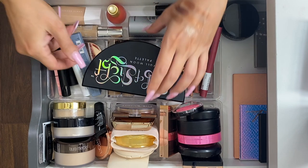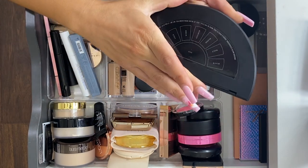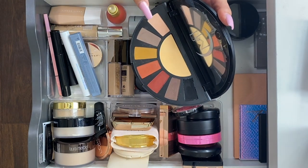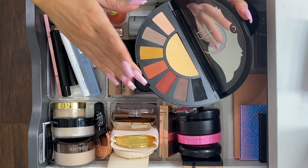Next up, let's do Orb of Light, the Full Moon palette by Black Moon Cosmetics. I've been searching online to see if they came out with another one. They do have another one, but it's a lot of color, and I'm not looking for color. I'm looking for grunge.